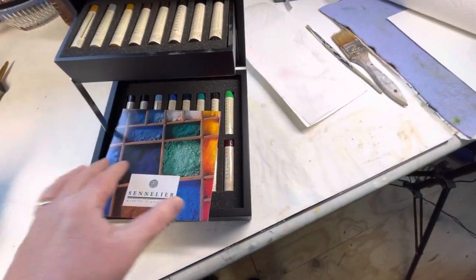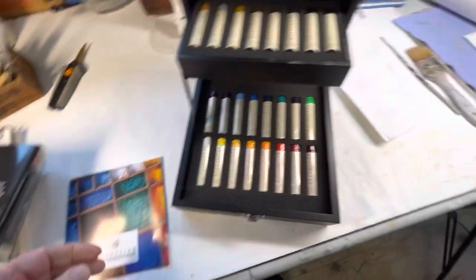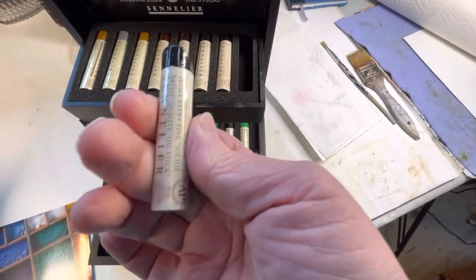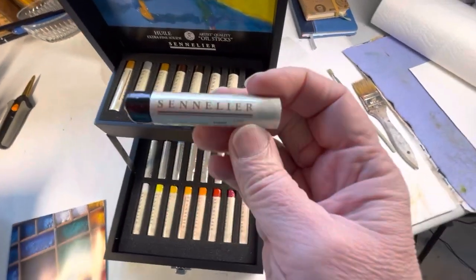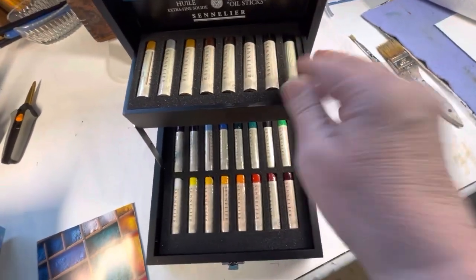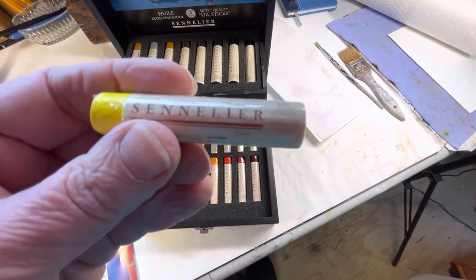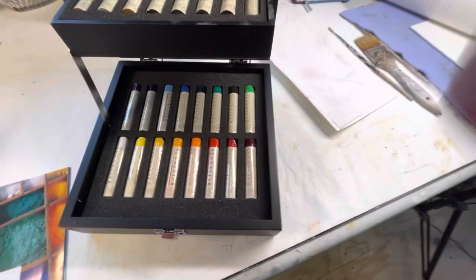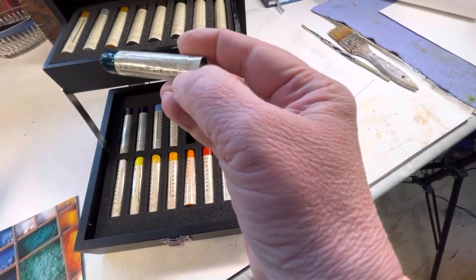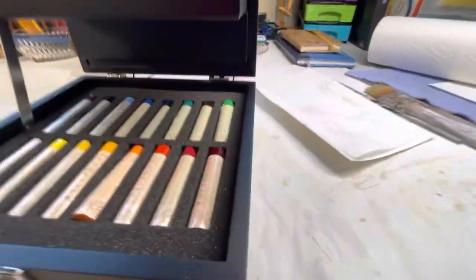It's got the booklet. Oh my gosh, they're all individually wrapped, are they? Wow. Oh, these are going to be so much fun to play with, guys. Wow. We've had oil pastels, but I've never had oil sticks, actual oil sticks. Wow, nice assortment of colors. What's this? This is phthalo green, maybe? Turquoise blue. What a nice box.